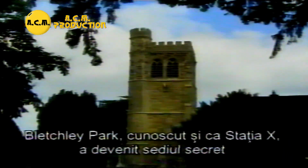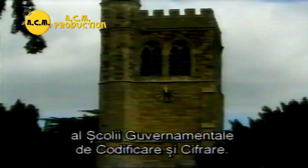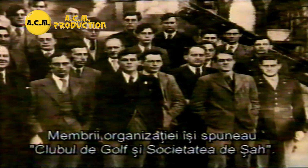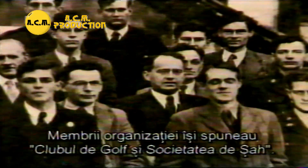Spring 1940, as Blitzkrieg threatened Europe, the enigmatic battle was joined in England, in a small railway junction town midway between Oxford and Cambridge. Bletchley Park, known as Station X, was the secret headquarters for the Government Code and Cipher School. The members of GC and CS also called themselves the Golf Club and Chess Society.